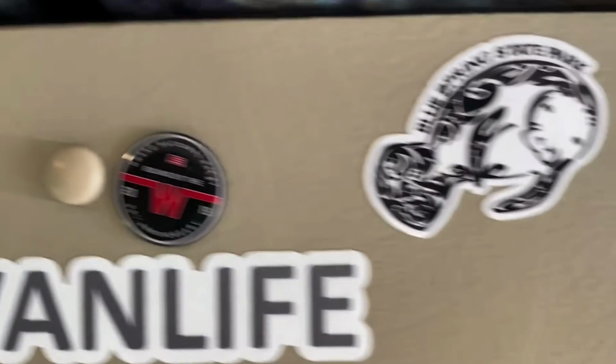So one of the big things you'll probably notice is I like to put stuff up on my walls, kind of like tramp stamps of things I've collected as I travel around. Since we're in vans, we can't get a lot of stuff.